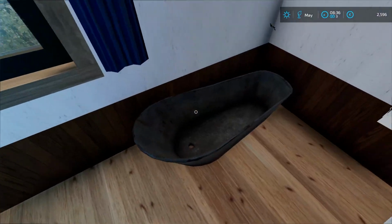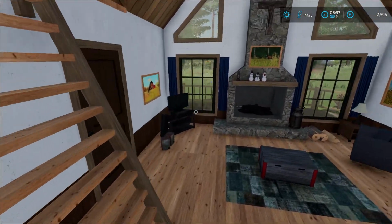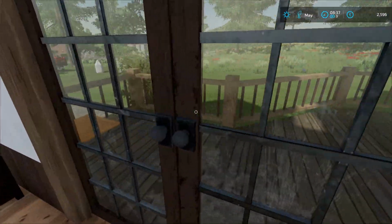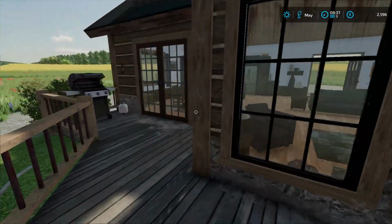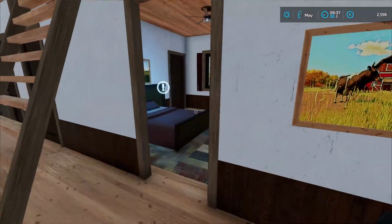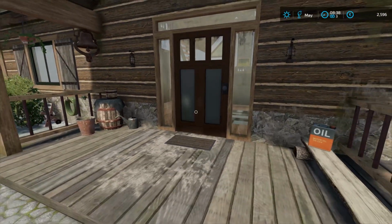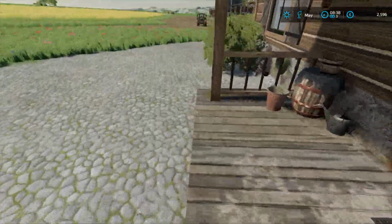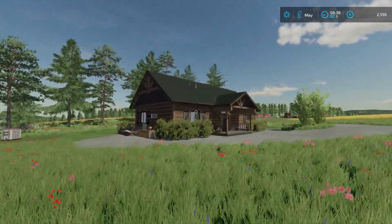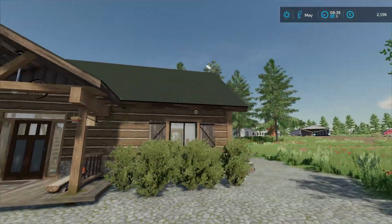Our bathroom. The bathtub is a bit questionable, but that's fine. And over here we have our bedroom. Can we also open the back door? Yes, we can. Look at that. Oh, we have another back door over here. Nice. And we have a barbecue grill. Not bad. Lovely. Okay, close the door. Don't want any flies coming into our house. Lovely. We got some oil. Motor oil. In case we need to do some maintenance on our tractors. But there we go. We have a house. Not bad. What does that say? Oh, I thought maybe there was some text on it, but no.